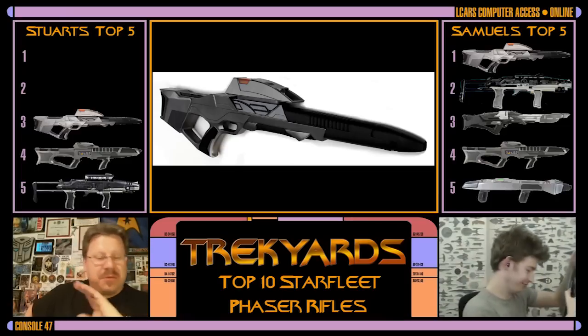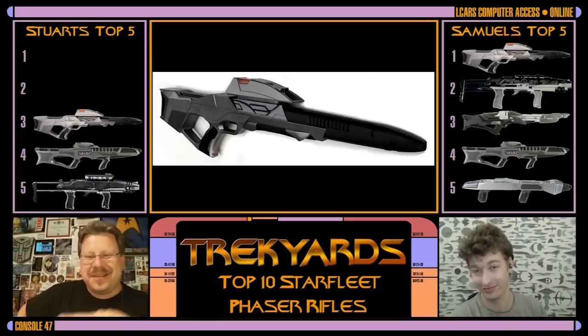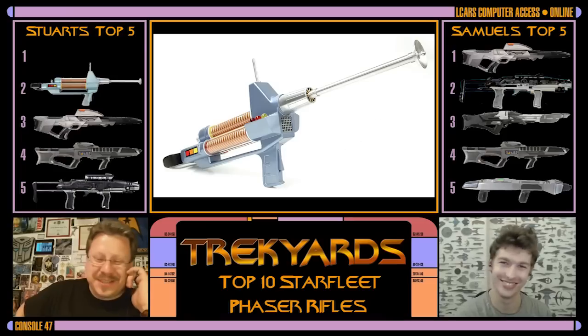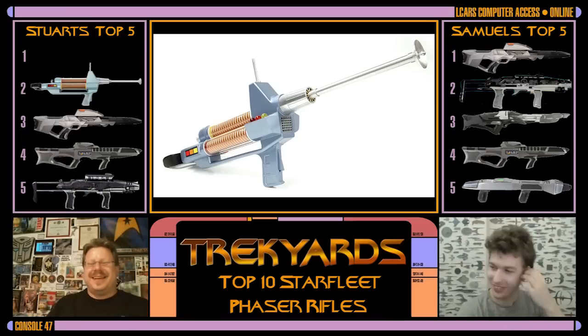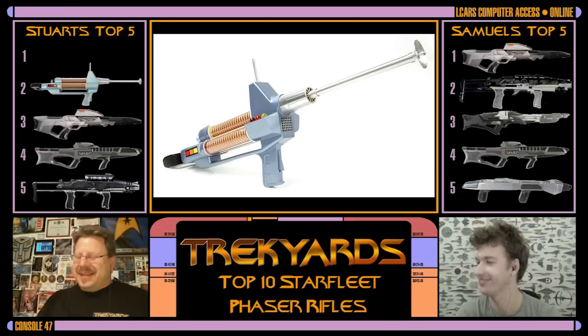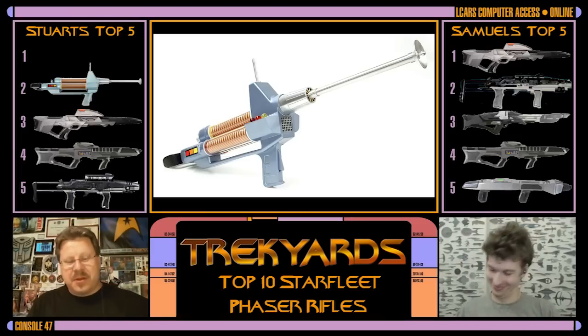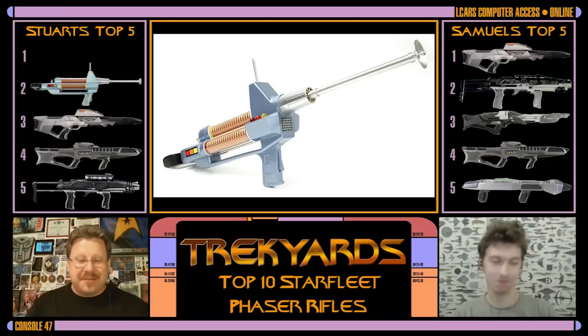Okay, so we go to number 2. Now, number 2 is probably one you wouldn't expect for a number 2 slot. Number 2 is the TOS Phaser rifle. I had a feeling. I thought you figured it would be my number 1. No. It's classic. It's perfect 1960s sci-fi, but not being Buck Rogers-y. It's kind of functional, and it's an amazing weapon.